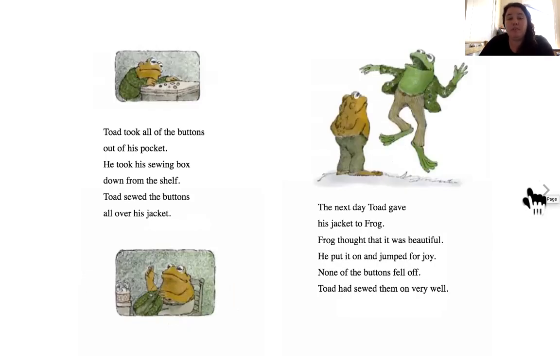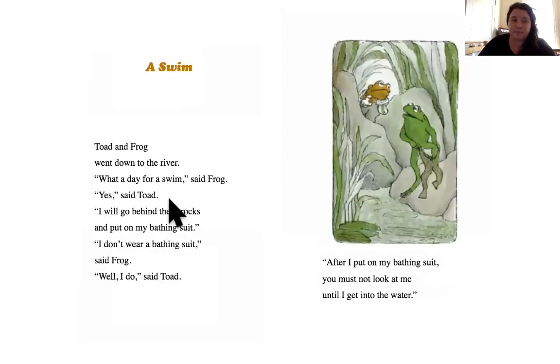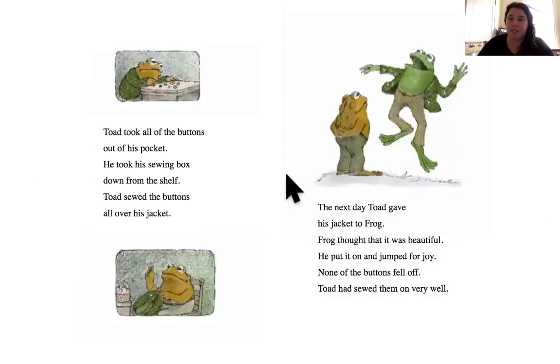Toad took all of the buttons out of his pocket. He took his sewing box down from the shelf. Toad sewed the buttons all over his jacket. The next day, Toad gave his jacket to Frog. Frog thought it was beautiful. He put it on and jumped for joy. None of the buttons fell off. Toad had sewed them on very well. That is the end of this chapter.